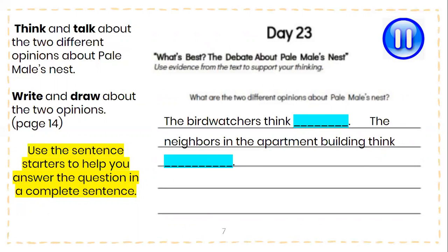You're going to write and draw about the two opinions. So there's going to be an opinion from the bird watchers and an opinion from the neighbors. I have provided sentence starters for you to answer those two parts. The first sentence starter is the bird watchers think. Your answer goes where I've highlighted it in blue. The second one is the neighbors in the apartment building think. Again, your part goes in the blue. Please make sure to use your best handwriting and to write in a complete sentence.